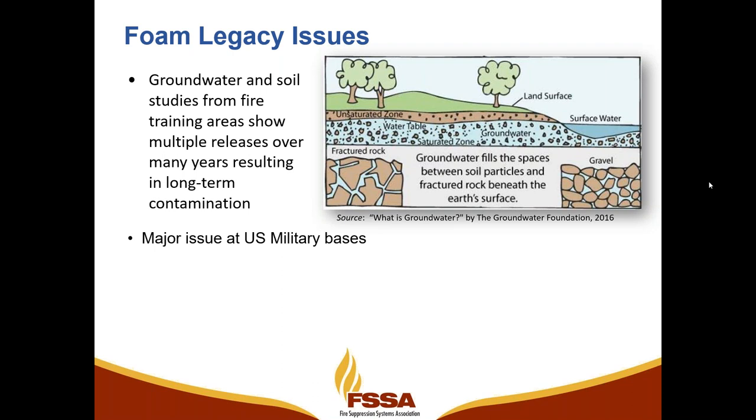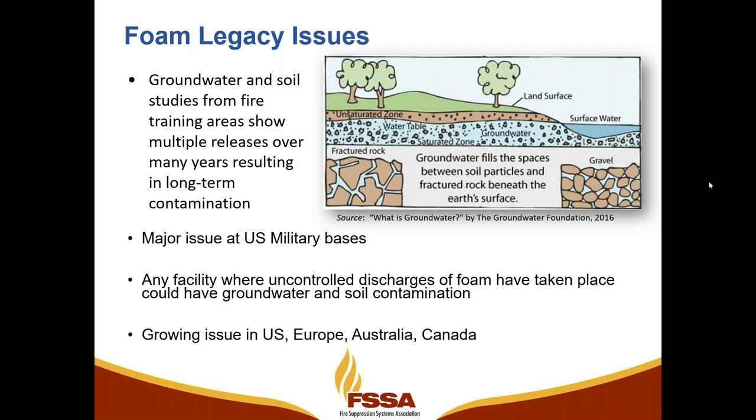So I said that what we're facing is a foam legacy issue, and as most of you are aware, the groundwater and soil studies from fire training areas show multiple releases over many years, resulting in long-term contamination. Just about every airport and every military base where they did training with firefighting foam has at least some level of contamination. This is material that has seeped through the ground and gotten into aquifers and into our groundwater supply. It's a growing concern in the U.S. As we all know, Europe and Australia and Canada have kind of been ahead of that curve with some more stringent legislation. Next slide.